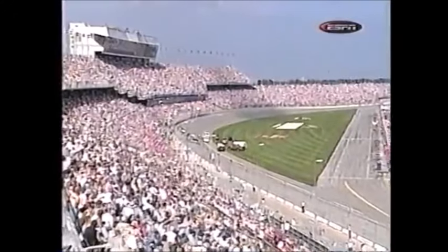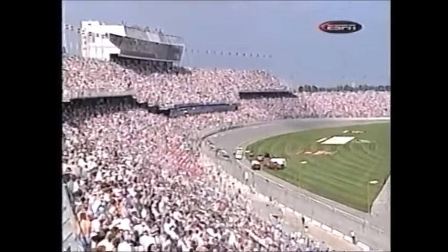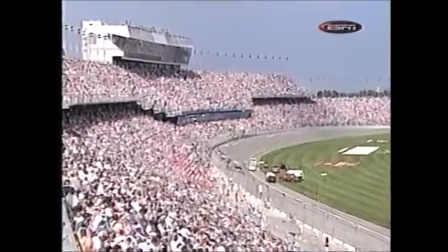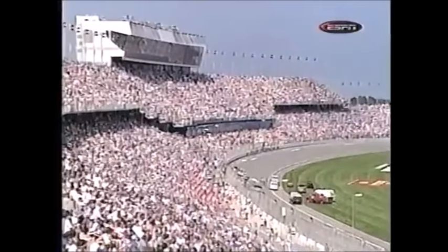Yes, and we saw 5 of the drivers over signing autographs. What the heck, I guess they need something to do as well. And it's great that they're participating with the fans like that. The fans have been great. We've had a delay, I guess, now of about an hour and 40 minutes. Yeah, we're, in fact, past that mark.